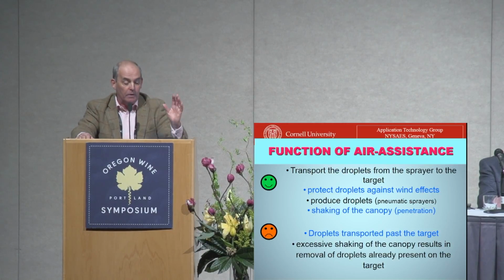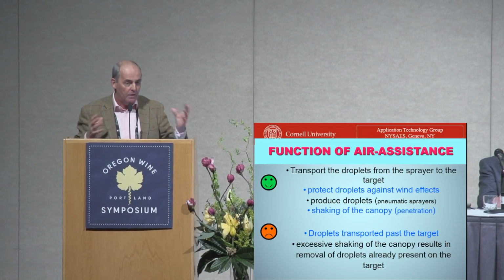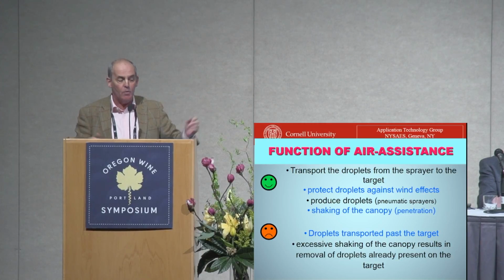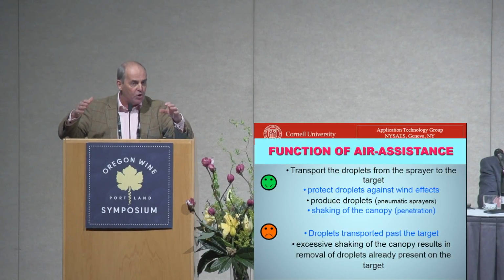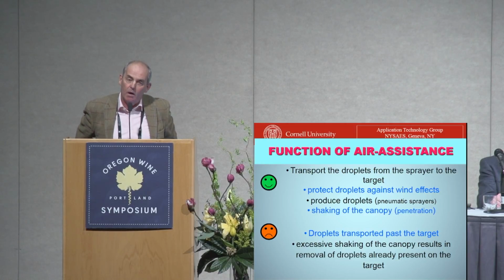The purpose of the air, then, is to take the droplets from the sprayer to the target, the leaves, the grapes, either side of the sprayer, not two rows away, three rows away, each side. Protect the droplets against the wind on a windy day. On some sprayers, Guillemot, Chima, AgTech, it is to create the droplets, called air shear nozzles, so we need high-speed air in that case. And to give a degree of shaking, a wee bit of rustling, to allow the spray to penetrate the canopy. That's becoming less of an issue as we go more into leaf pulling and leaf plucking, but it's still important.